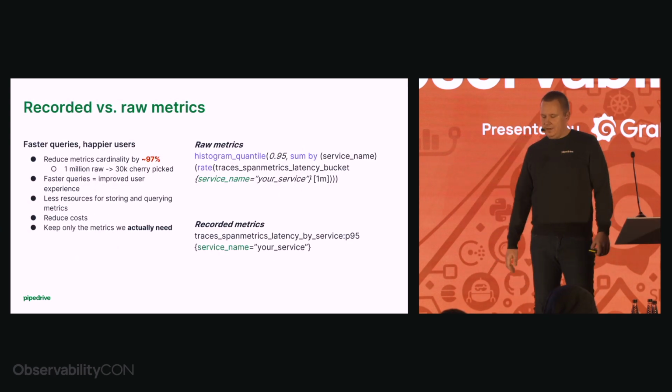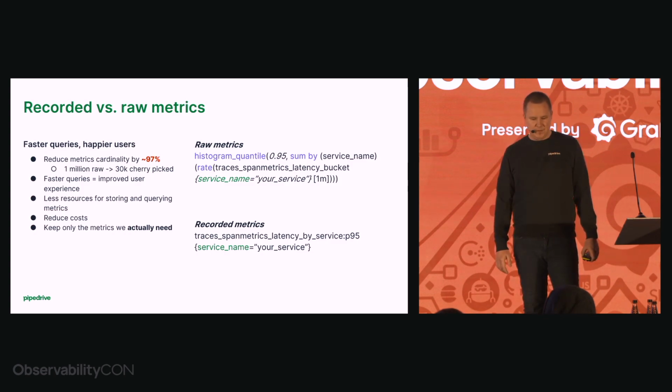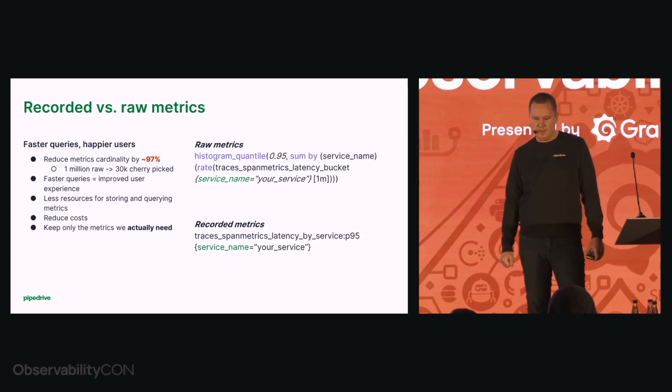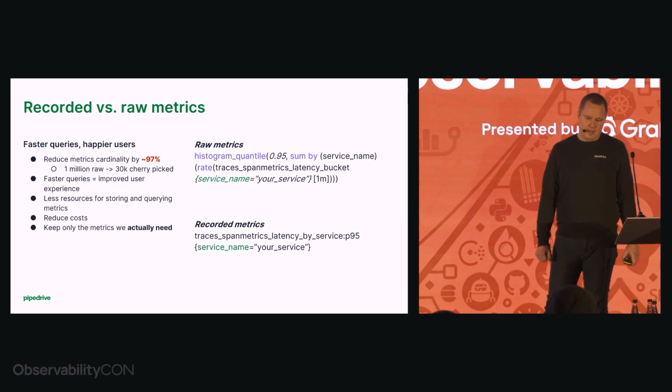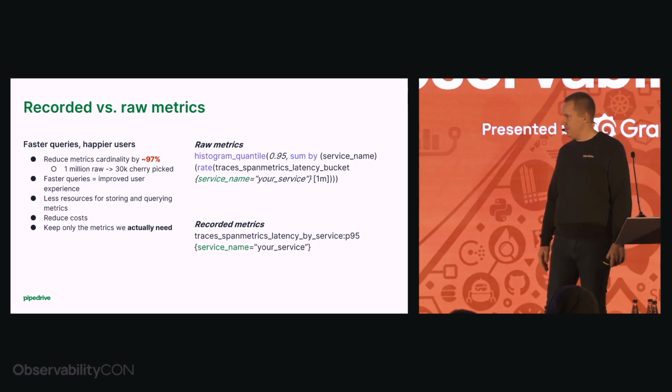The metrics recording, why are we doing it? As I mentioned, metrics was one of the most complicated problems for us to solve. Having too much and not having enough of them. So we decided to spend the computation resources during the metrics ingestion by running recording rules, which enables us to cherry pick the metrics that we actually want to see.